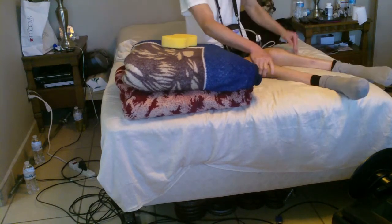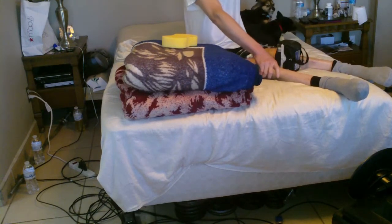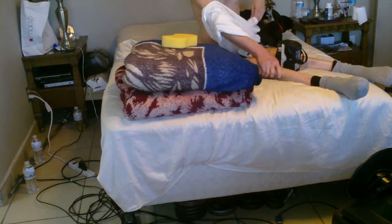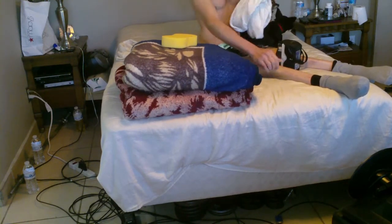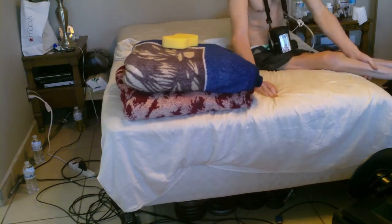Another thing that is good to keep an eye on is which muscles are flexing whenever I exercise, which muscles are getting tight, relaxing, or expanding, or moving and contracting, compressing and contracting, things like that.